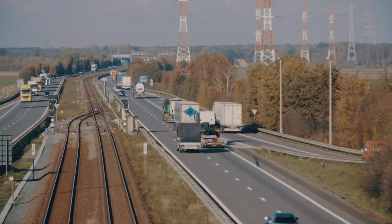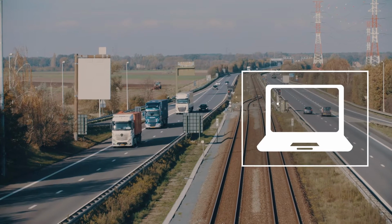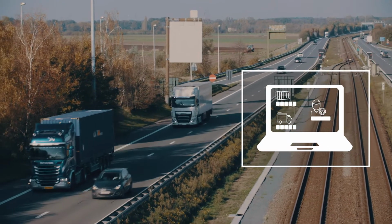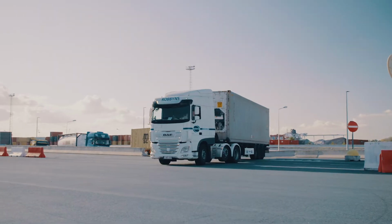Each loaded container, inbound for the terminal, requires pre-registration in the terminal's truck announcement systems. You can record container number, truck registration, and driver identification in a secure online dashboard. The terminals instantly receive this information and await the container's arrival.